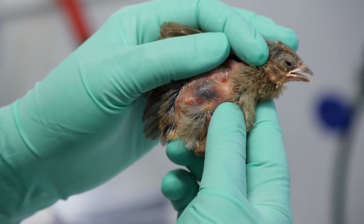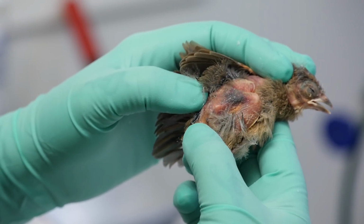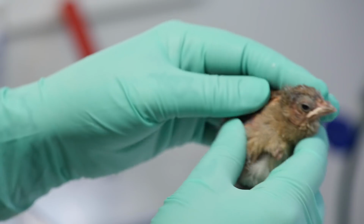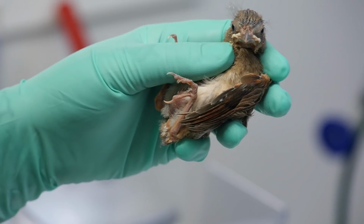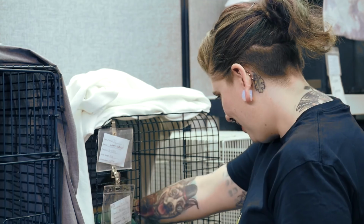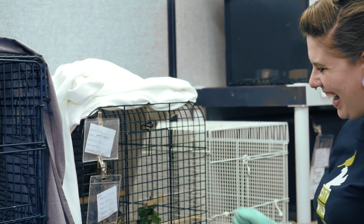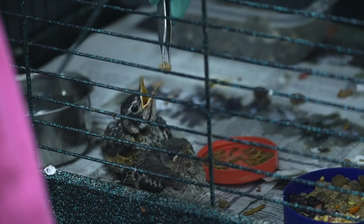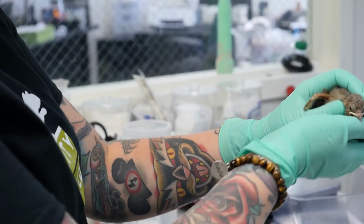That's the bruising from the cat attack. There might be a small puncture right down over here where there's another tiny bruise. But as long as there's no bacteria that has entered that wound, it should be fine. They're my babies. You try not to get attached to the patients, but you're hand rearing these little ones, feeding them every 20 minutes, and you do get attached to them. Then we send them up to Second Chance where they get acclimated to the outside, and then they're released, and it's like a proud mama moment. He was released, yes.